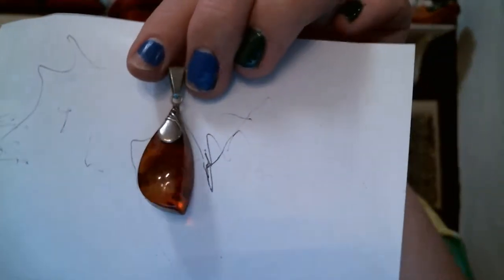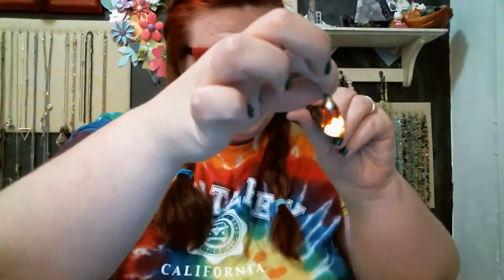Another one that I have not tested, I'm just going to show this one's not for sale yet. I don't think that this is amber, but it is on sterling. Amber has... I don't know, I do have my black light though. Let's do this together, shall we? Okay, so here it is. Black light.